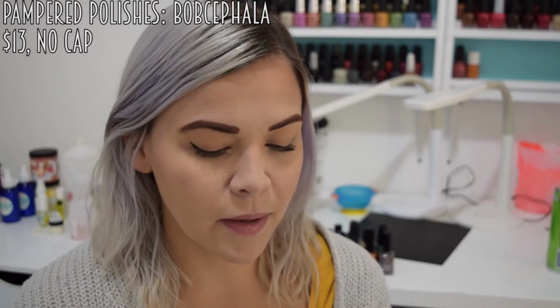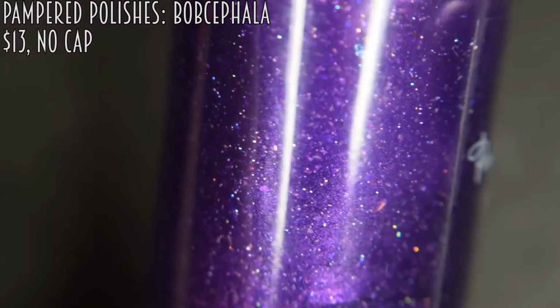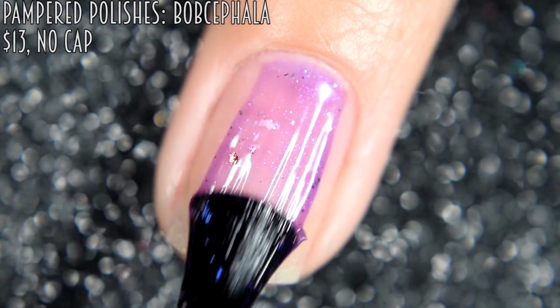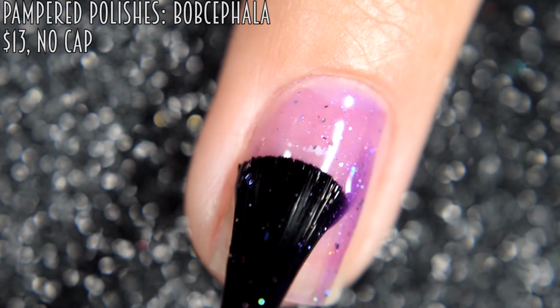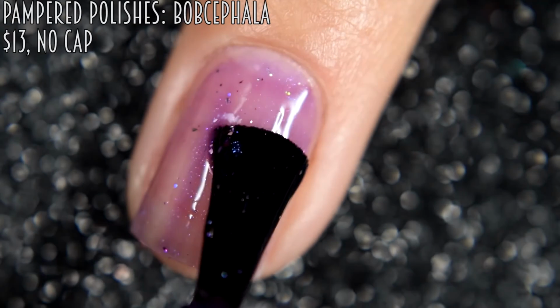Up next from my brand Pampered Polishes, we have Sevilla. This is inspired by Bob's Burgers, and it's a bright and buildable grape purple jelly with holo microflakies, iridescent microflakies, ultra chrome chameleon flakies, and a scattered holo. This will be $13 and there is no cap.